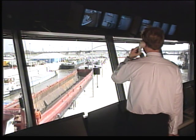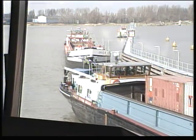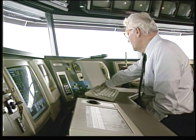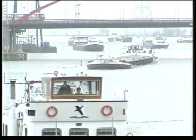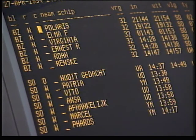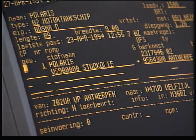Each ship is tracked from its port of departure to its final destination, and thanks to the shipping guidance system, the IVS 90, all the necessary information goes with the ship. The controllers know at all times exactly where each vessel will be, so any potential problems can be dealt with before they occur. It also helps them to ensure that the planning at the Oranje locks is tailored precisely to the amount of traffic coming in.